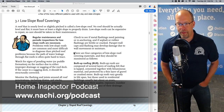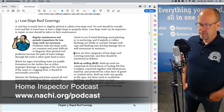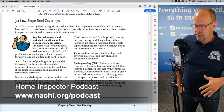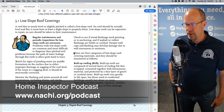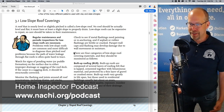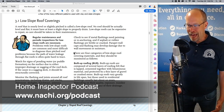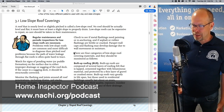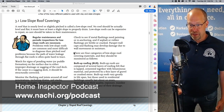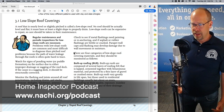Let's talk a little about low-slope roof coverings. A roof that is nearly level or slightly pitched is called a low-slope roof. No roof should be actually level and flat. All roofs must have at least a slight slope to properly drain. Low-slope roofs can be expensive to repair, so care should be taken in their maintenance.